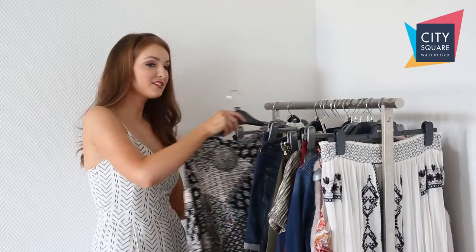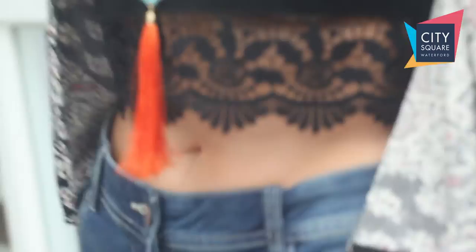If you're the kind of girl who likes to make a fashion statement, then go for something like a bralet crop top, like this little one from TopShop. It's €26 and it looks great layered underneath this kimono and long line necklace, also from TopShop.